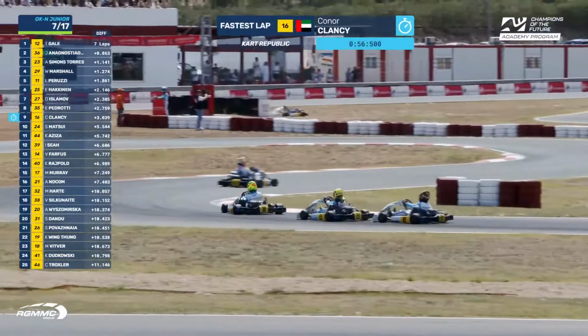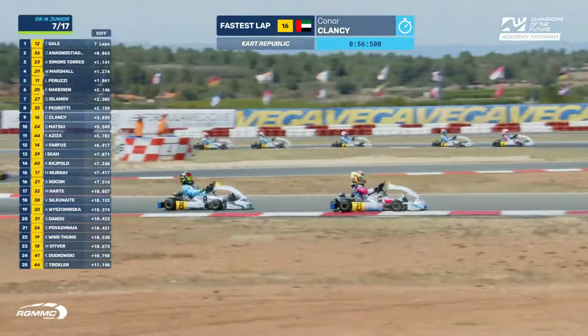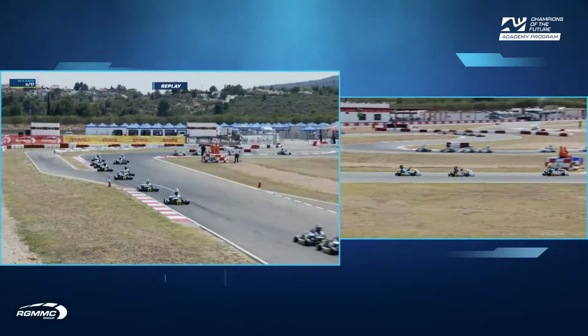Simmons now under pressure a little bit more from Marshall. Marshall has closed right in now on that rear bumper. Simmons needs to be careful here. Any mistake will render a move liable there.